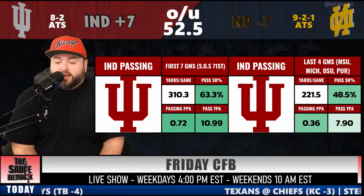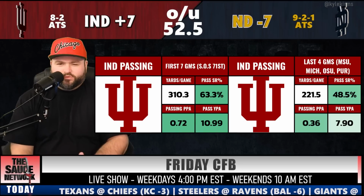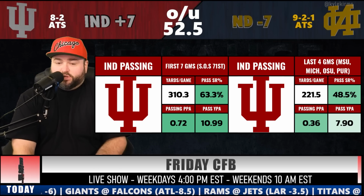So we saw Indiana's passing attack, I don't want to say fall off a cliff because it was still all right looking. It was really just the Ohio State game where it looked really bad, but we definitely saw a huge dip in production when we got into some of those tougher games like Michigan and Ohio State.